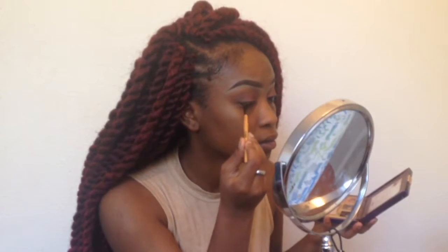I'm going to be going in with a real small brush like so, taking that and putting this on my lash line. So that's pretty much it with the eyes. And the foundation, my Maybelline Fit Me Matte Foundation in the color 355 Coconut.